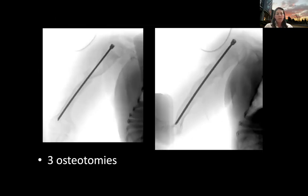We performed a realignment and intramedullary rodding of the right humerus. It's a little bit tough to see on this x-ray, but we did three osteotomies to straighten the bone, one here, and one down further, and used this threaded non-telescopic rod.